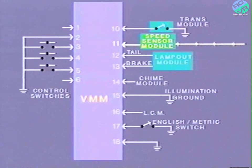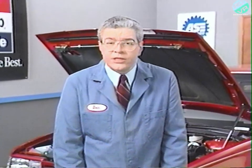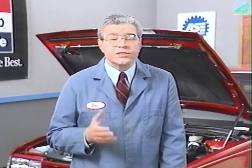The speed sensor module gets a constant signal from the speed sensor. The module processes the speed sensor information into pulses, delivering 10,000 pulses per mile traveled. The VMM then counts the pulses to determine the total distance traveled by the vehicle, so it can activate the perform service and miles to service messages.